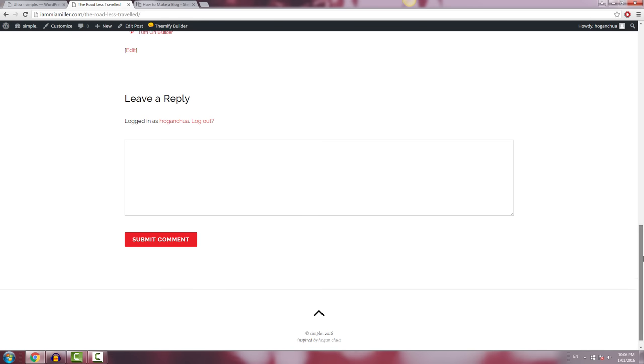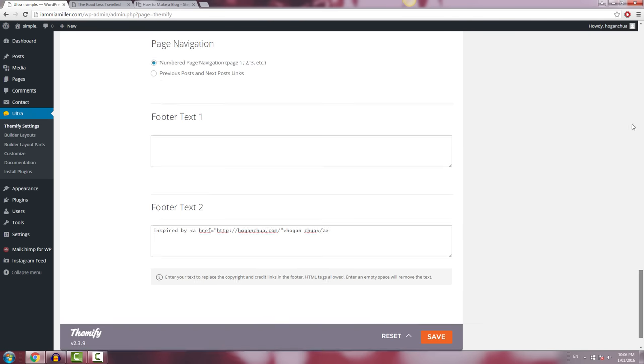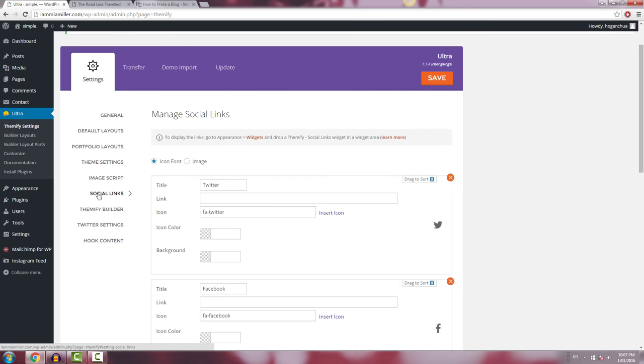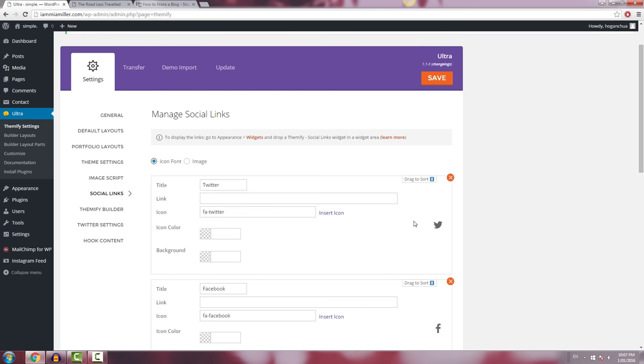What we're going to do now is add in the social links. I'm going to show you where to add that in, for your social accounts. Click on the social links tab, and you can add in an image, or you can use the default icons. We're going to use the default icons and add in the links. You should add in your unique link, which links to your Twitter profile.